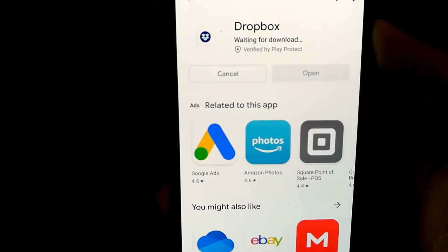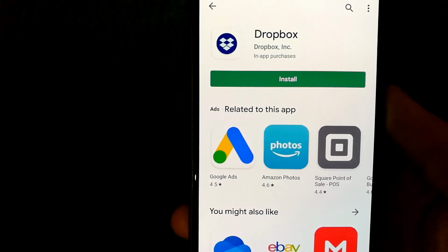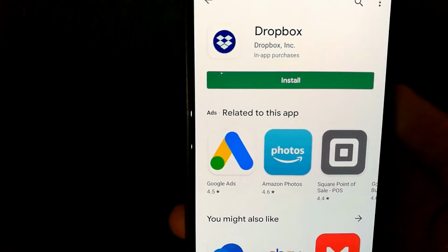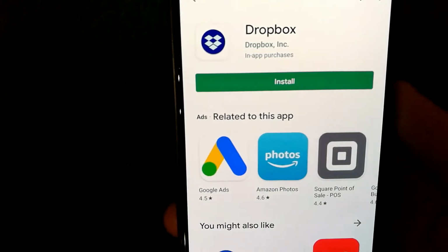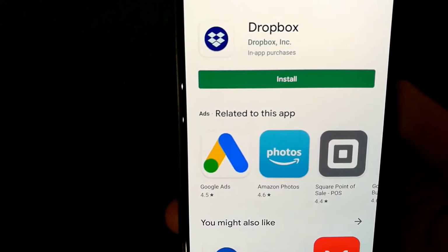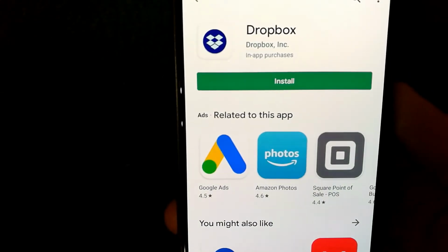How to fix Play Store waiting for download. You might have noticed that when you are trying to install an app from the Google Play Store, sometimes it just gets stuck on waiting for download for a very long time. In this video, I'll be sharing with you guys a couple of steps that you can try to resolve your issue.